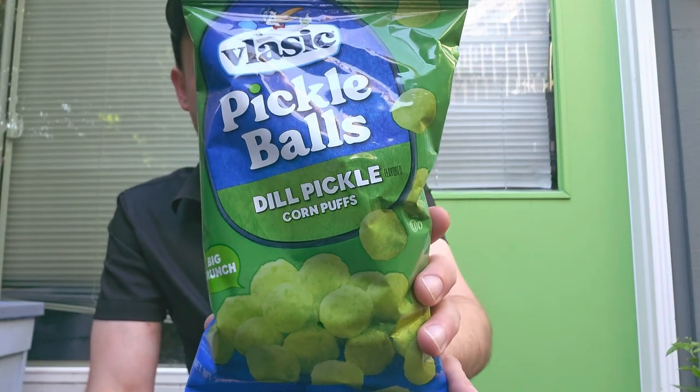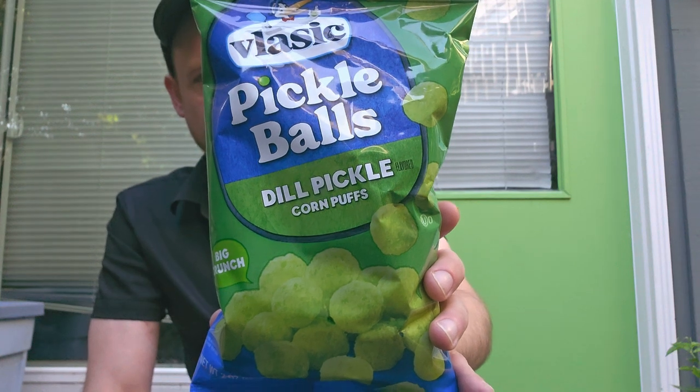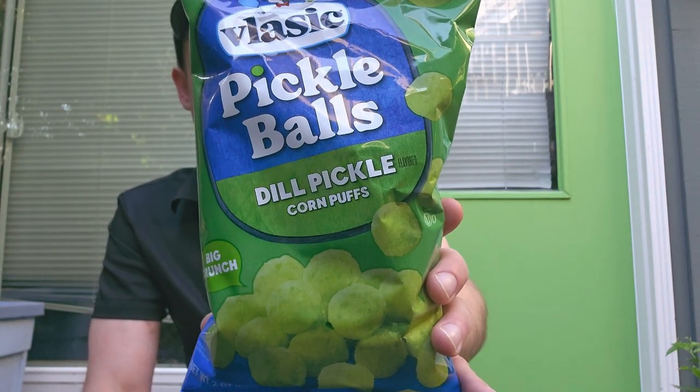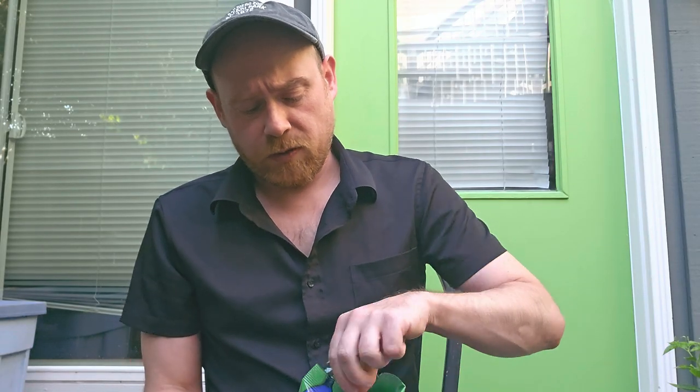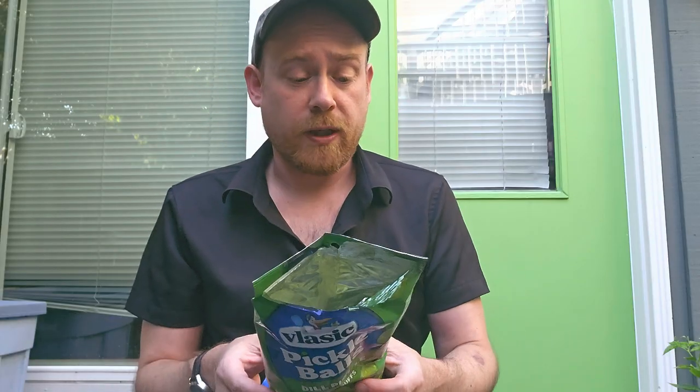It's interesting. So, I don't know. I have a checkered past with cheese balls. There are some that I've tried recently that I've liked. So this is cheese balls that taste like dill pickle? Well, they're not cheese balls. They're corn puffs. But that's what cheese balls are, right? The crunchy part of them is cornmeal, isn't it? In any case, here we go. Oh, wow. They smell pickly.